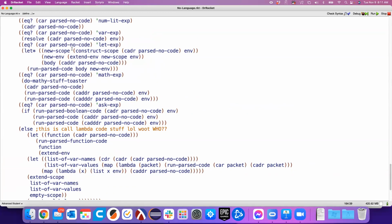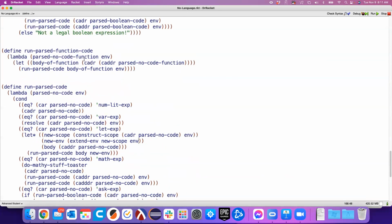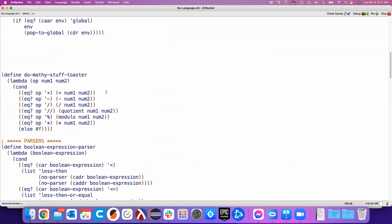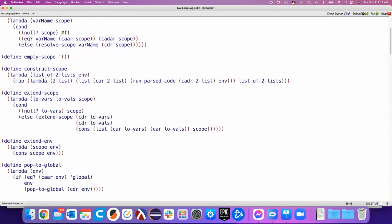Let expression, this one. We get our new scope from our construct scope, where we're passing it the list of parsed node code. Is that the list of 2 lists? Yeah. So we're passing our construct scope, and that's got to be up by our variables. So that's what we need to fix, the construct scope. It takes in our list of two lists and the current environment. So this is the line we have to update.